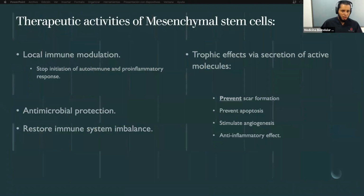Now, going a little bit ahead of the therapeutic activities of the mesenchymal stem cells, what are actually the therapeutic actions of the cell as a living entity? As I said a few moments ago, they are going to modulate, either locally or systemically, the immune system. They are going to initiate the release of a group of cells in order to stop or control an autoimmune response that is leading to some form of pro-inflammatory situation. In other words, if there is a trauma in, again, the knee or the hip, the cells are going to surround this area, and the result is going to be the reduction of these pro-inflammatory markers.